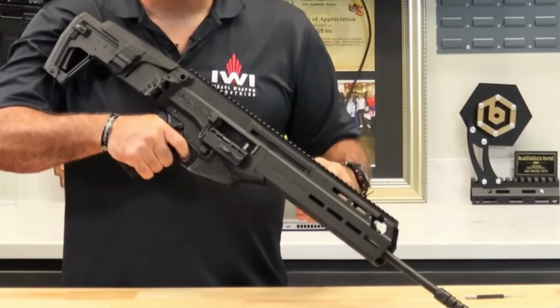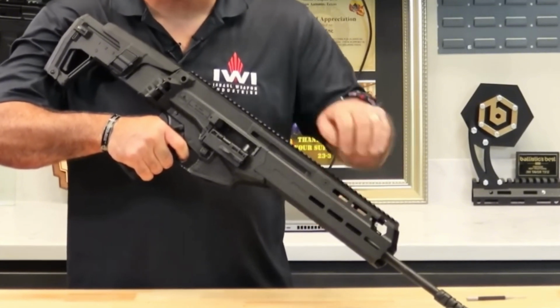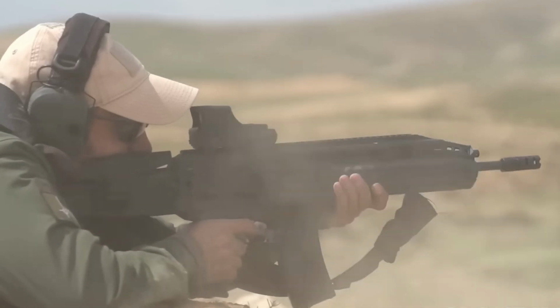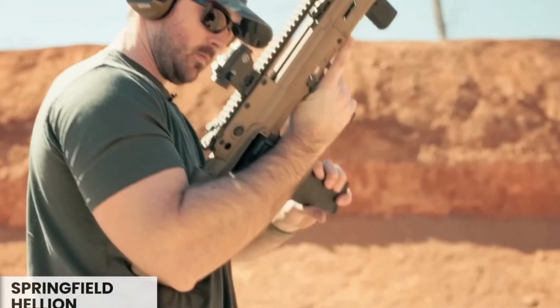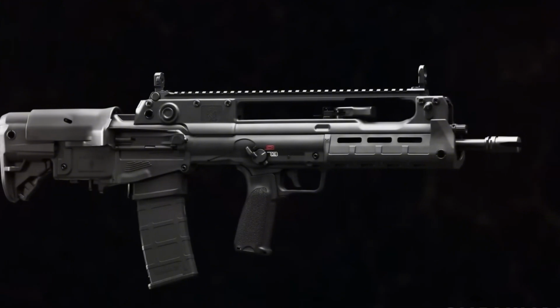The stock is not only adjustable for length of pull and cheek height, it's a folding unit that helps reduce the overall size without losing functionality, allowing the gun to collapse to a reduced length of only 26.75 in. Fully extended, the IWI US Carmel measures 37.25 in long and unloaded. The rifle weighs 8 pounds 2 ounces without a magazine.